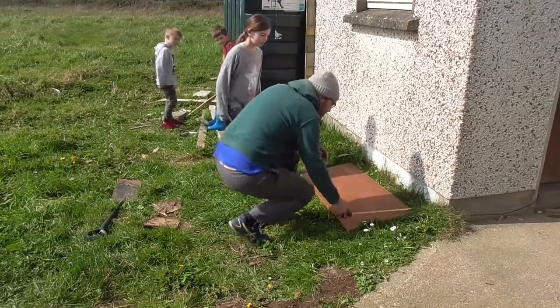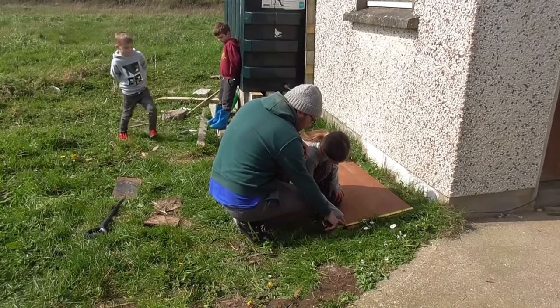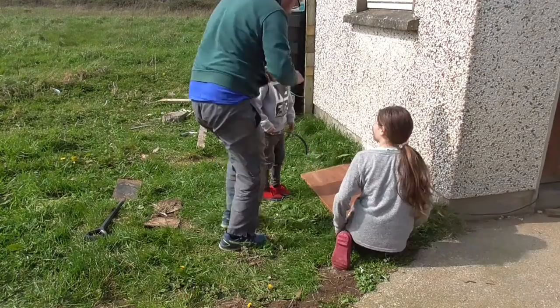Come and tell me how much it's measured. I don't have numbers. What number is that? 46 or 90? Okay, so that's 46 centimetres. Yeah, or 18 inches.